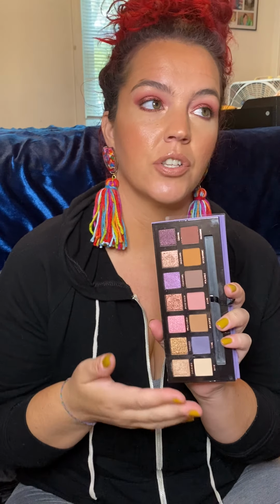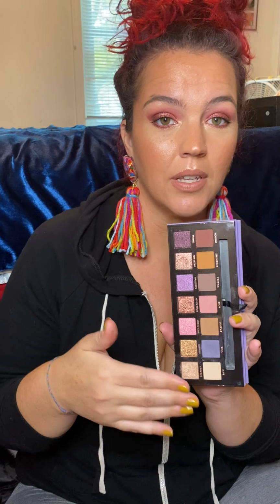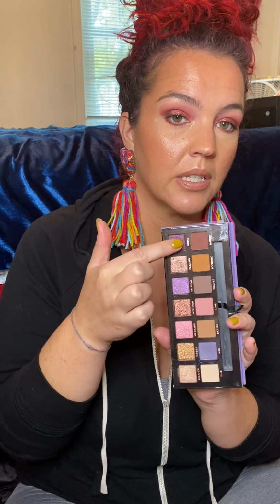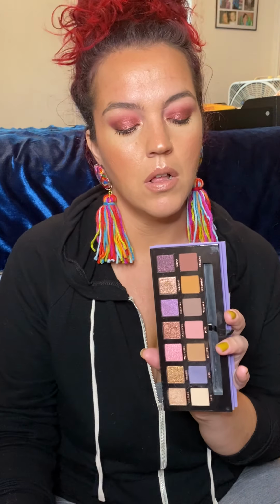This palette is actually a repurchase. I bought it originally when it came out, summer of 2018. I got married August of 2018, and I used the palette so much that I hit pan in every single shade except for these two darker ones up here and then this purple down here. So I repurchased this, but I know I wore this on my wedding day. I used this palette exclusively for months and months after it came out.